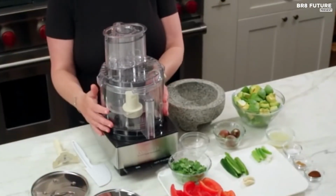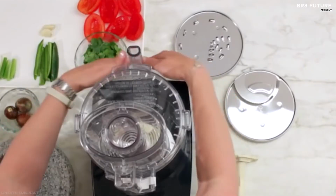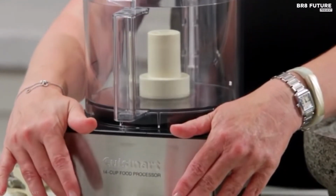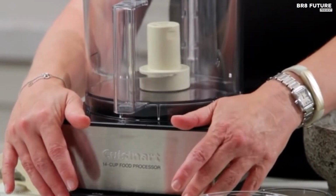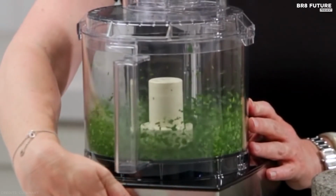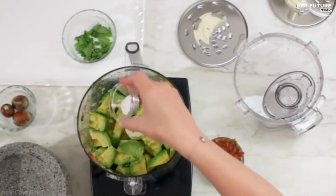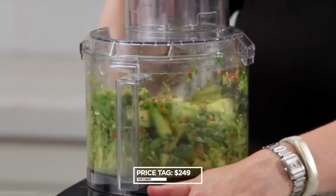It has a simple design and performs well. We particularly liked the paddle design of the buttons because they're wide and operate by pushing down, no fussing with a touchpad. The Cuisinart 14-cup custom food processor has a 720-watt motor that easily completed all of our tests, but it's also the quietest model we tested, reaching just 65.2 dBA. This machine is an excellent pick if you're looking for a versatile model with an ultra-quiet operation. The Cuisinart 14-cup custom food processor is available on Amazon for $249.